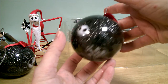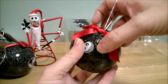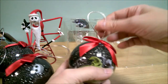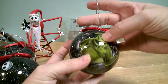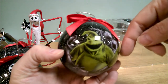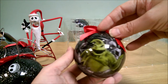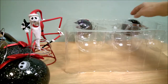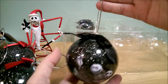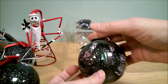This one just has a bunch of Jack heads around it. There's the Nightmare Before Christmas on there. So yeah, they're pretty much just little plastic balls, nothing special detailed about it. It's just a picture. Oh, this one's got a snake around it. That's cool. Just a picture printed on here. Still pretty nice little balls. Ornaments or baubles or whatever you guys call these Christmas ornaments. Christmas baubles. Here we go. Got Lock, Shock, and Barrel on this one.